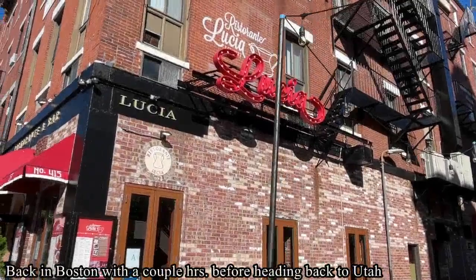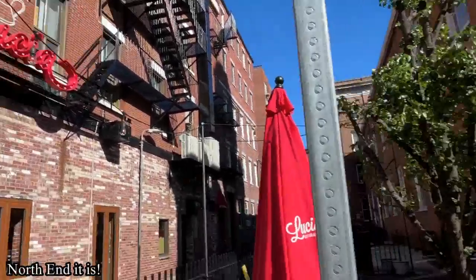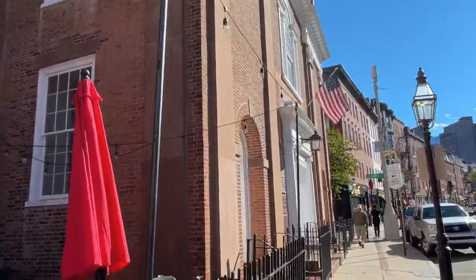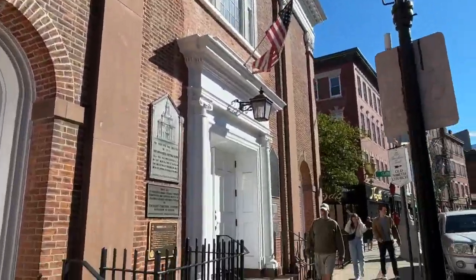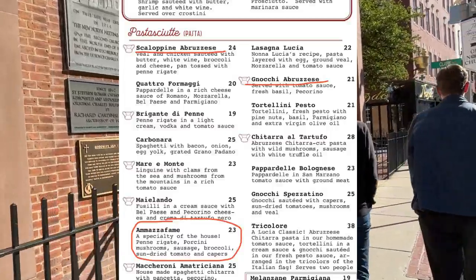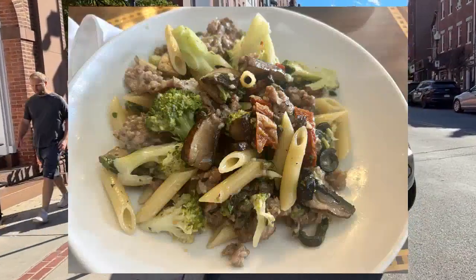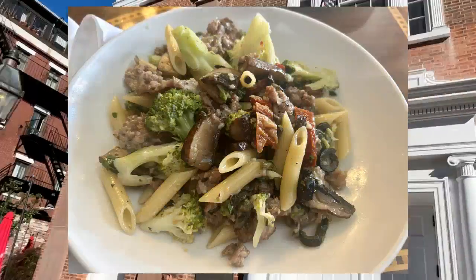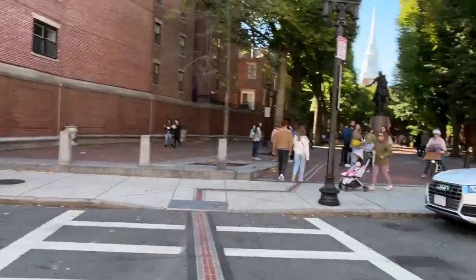Ate at this restaurant right here, Ristorante Luzia. Very good. Very good Italian food. I asked the waitress what she would recommend, and she told me any of these things that say Abruzzese, because that's where my grandparents are from, and that's their cuisine. So sign me up. I'll show you a picture of that as well. But yeah, this is the North End.